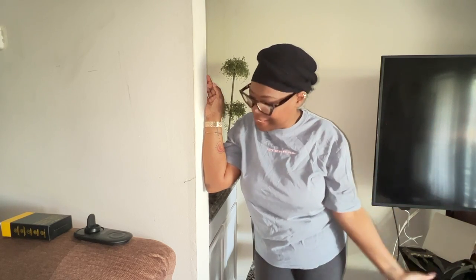So anyway, I just wanted to show you my little bar area and also introduce the fact that I'm going on a cruise. I am so excited. So, let me show you my little workout station before I take this makeup off.